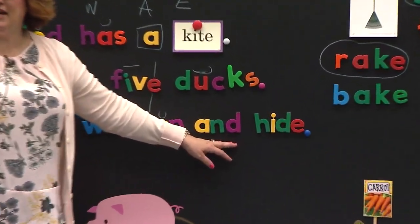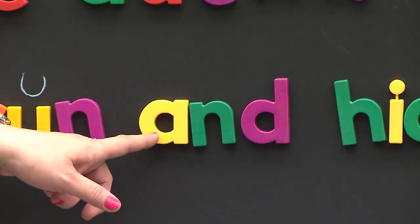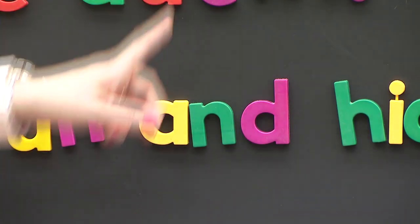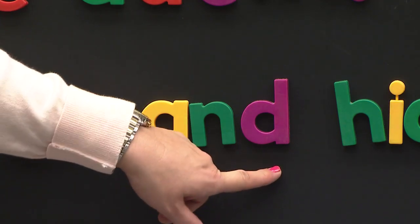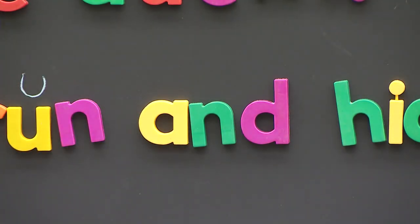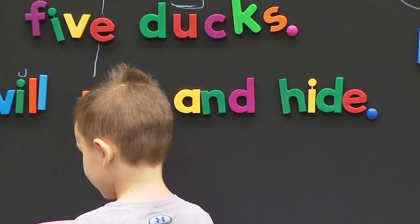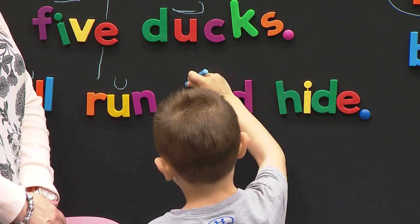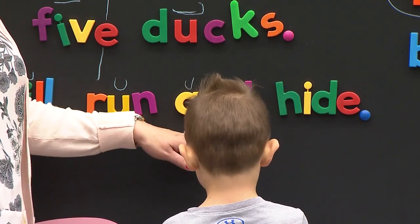Ooh, this could be tricky. Consonant or vowel? Begin. Vowel. Oh, somebody's not watching. Let's try. Vowel, consonant, consonant. Come mark it for me and read it, Oakley. I like how your hands are in your lap. How are you going to mark it? It's a one vowel word, so we mark it with a? You did it. Can you read that word for us?